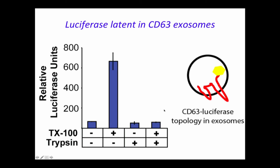It'll be important in a moment that the enzyme exposed in the presence of detergent is exquisitely sensitive to proteolysis by trypsin that you see here.